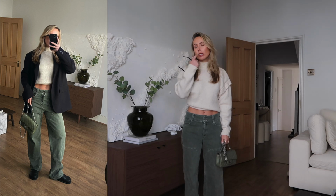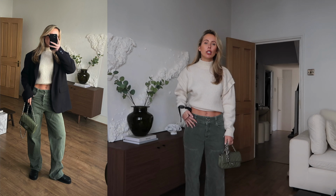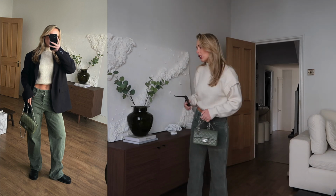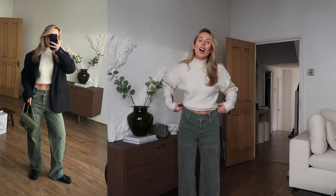An item I have been loving recently, not even just recently, probably for like the last 8 months, is a cargo jean. And these ones are so good, and every time I wear them I get so many questions asking me where they're from. They are Mango. They are quite old, but it was in store the other day. Sorry, I use my hands so much. I was in store the other day and they've re-brought them out. They're not exactly the same, but they basically are.